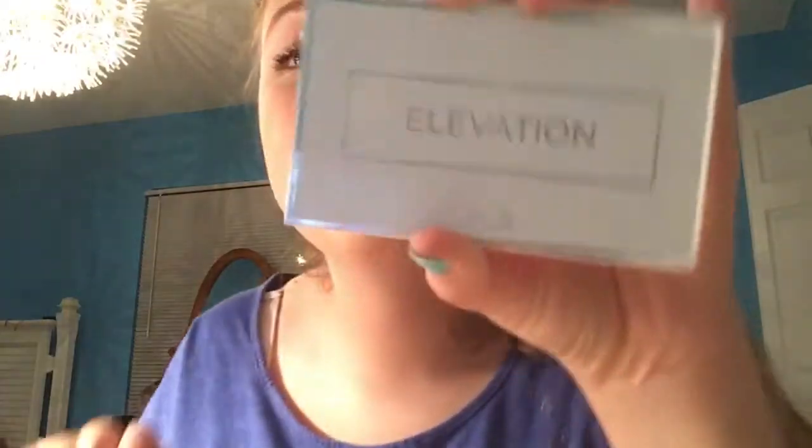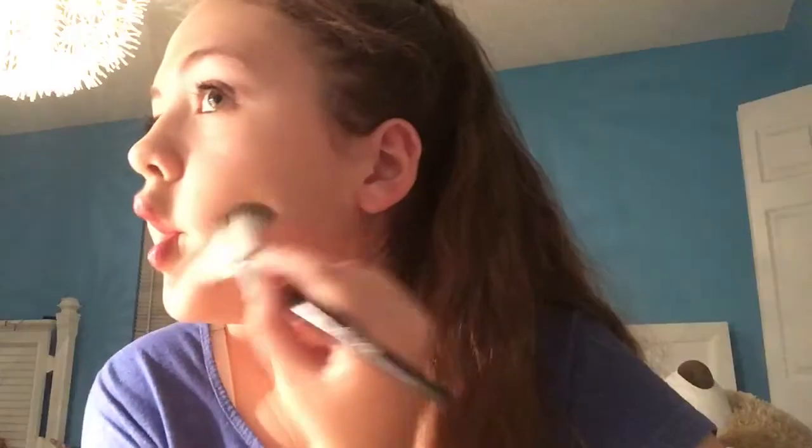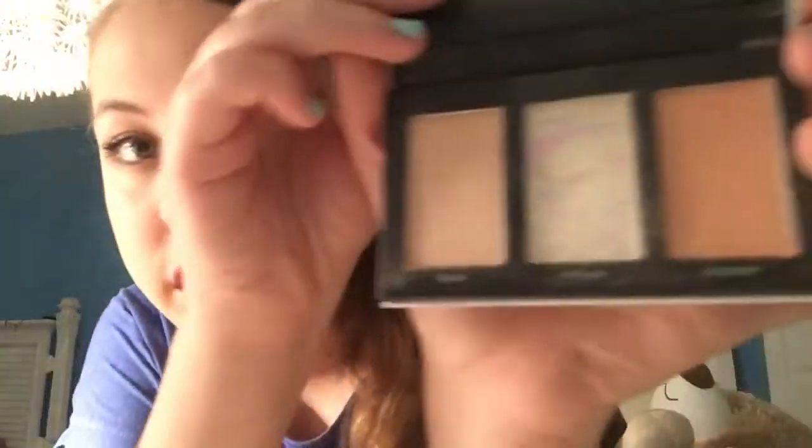So next, we're going to be doing highlighter. I have this Per Elevation palette, again from my sister. There's three different colors. I'm gonna be using a Boost for this look. Just for the fun of it, we're going to be using Altitude 2, which is just the middle color. Basically, that is my look.